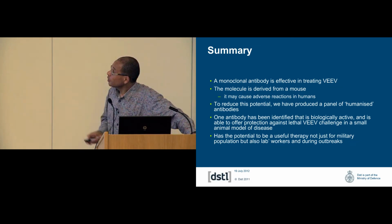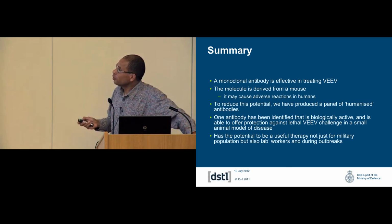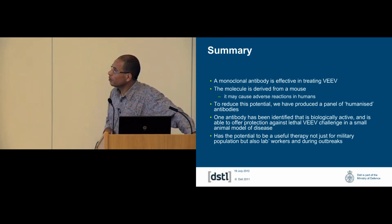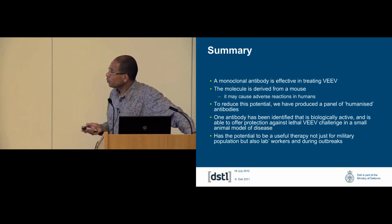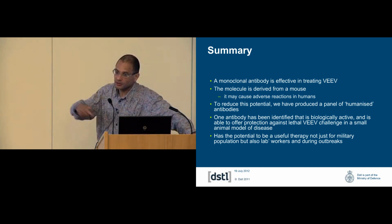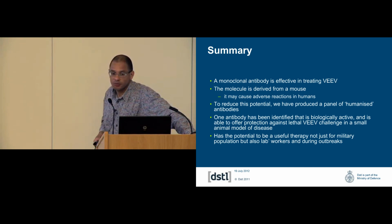So in summary, we have a monoclonal antibody that's effective in treating VEEV. It's derived from a mouse and therefore may cause adverse reactions in humans. And we produced a panel of humanized antibodies, one of which retains biological activity and offers protection against lethal challenge, post-exposure protection in a small animal model of the disease. And it therefore has the potential to be a useful therapy. And that's not just for military use, but also in the periodic zoonotic outbreaks that you see in people. And of course, if we were unlucky enough to have a laboratory accident.